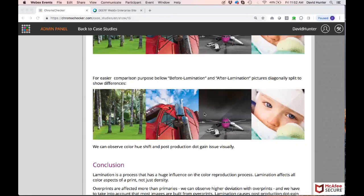Yeah. Well, even then, lamination. Forget the formulated inks. You'll get a lot of ink manufacturers that will agree with that, that will support that. Yeah, absolutely.